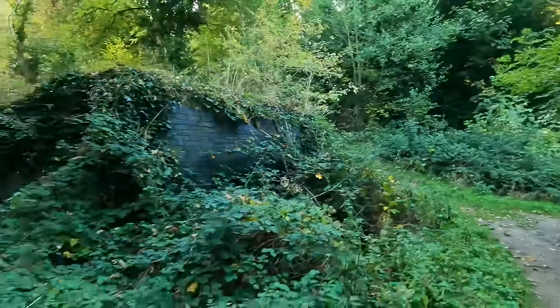So what a brilliant find that is. That's really lost and hidden away, isn't it? I wonder how many people walk past that and just think, no, it's just a piece of wall, brick, nothing amazing.